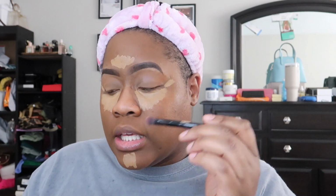Okay, now the first shade that I'm gonna go in with is Cloak on the lid. And this again is a very, I don't wanna call it dusty, but it's a very, I don't know how to explain it. I'm just gonna stop talking.